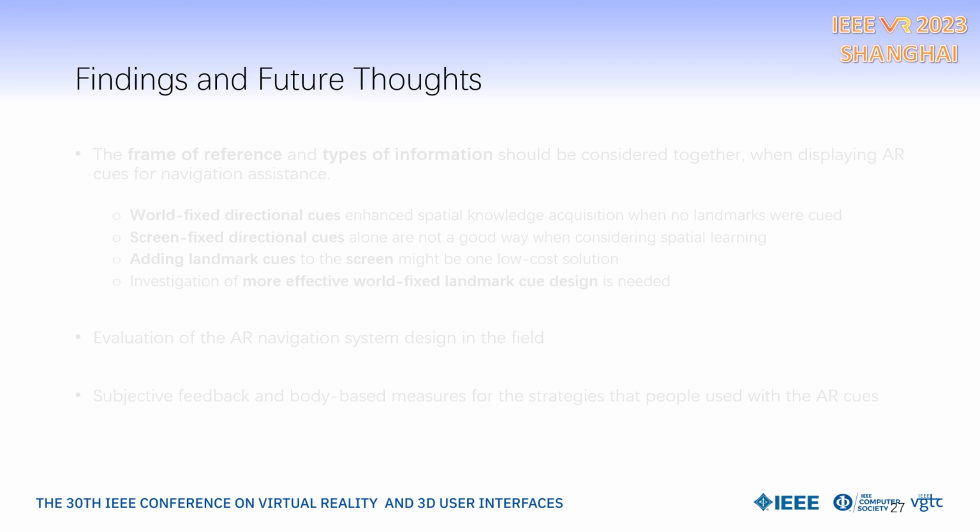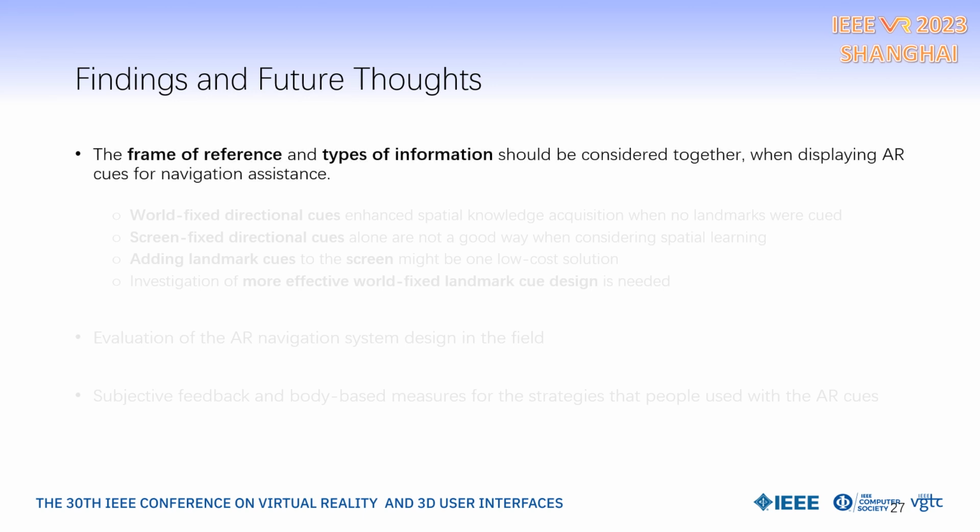I conclude the findings from this study over here. When rendering AR cues in next-generation air navigation systems, the frame of reference of display information and the types of information should be considered together. Our findings indicate that word-fixed directional cues enhanced spatial knowledge acquisition when no landmarks were cued.